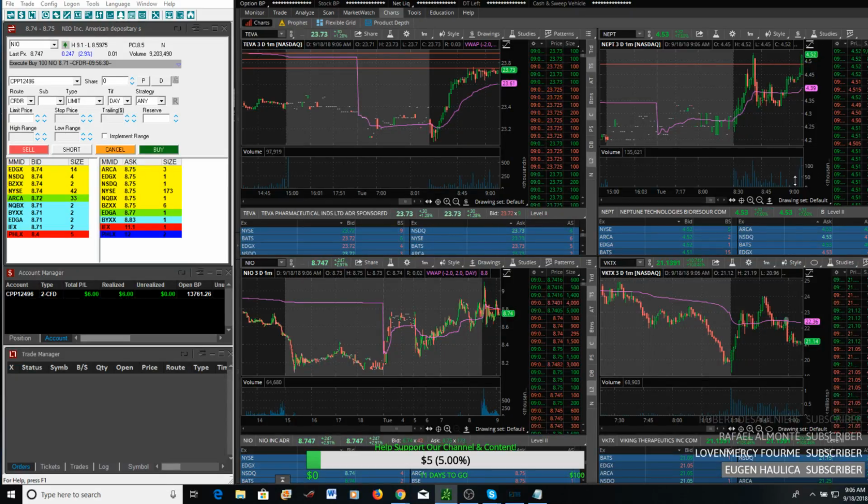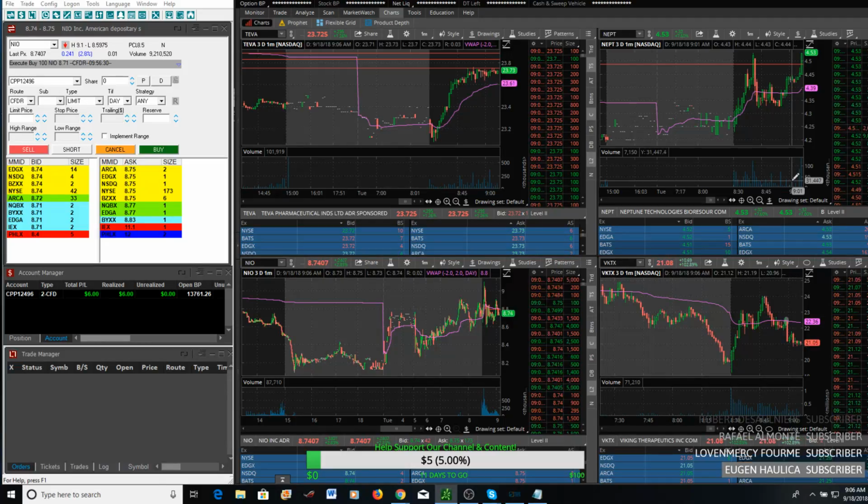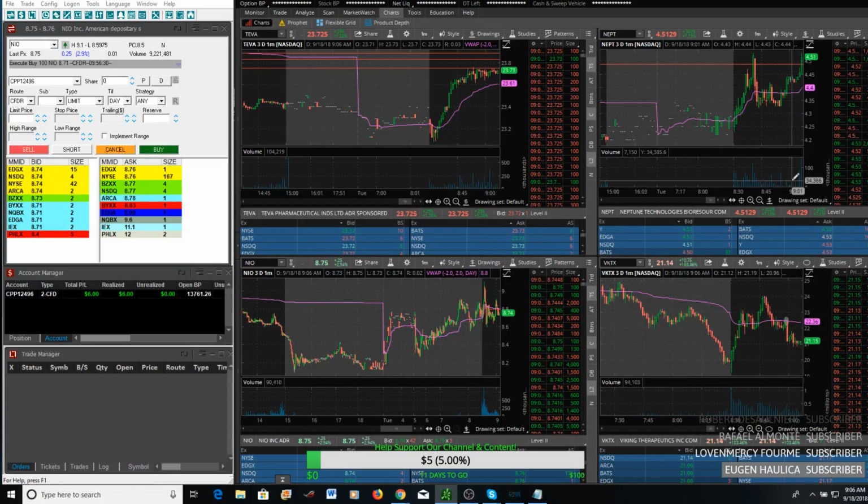Any PT's getting close to that high of the day at 450s. Look at SSC. That's a nice washout right there. This was the level that I was really interested in.